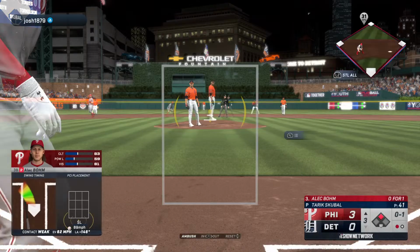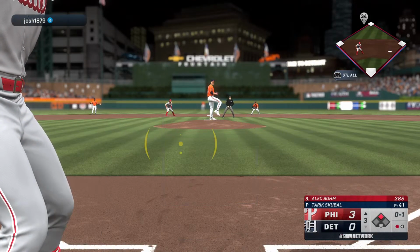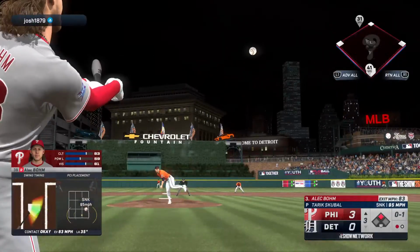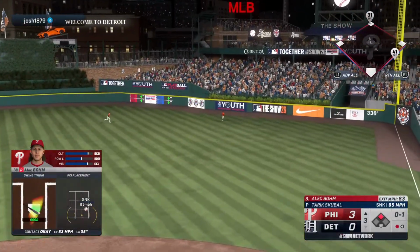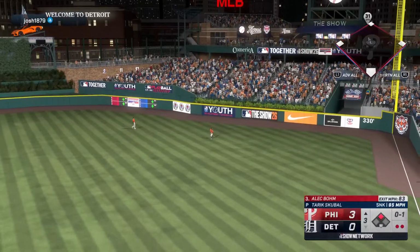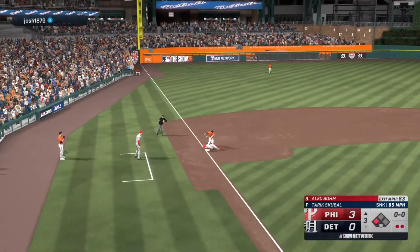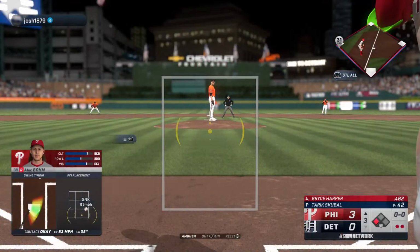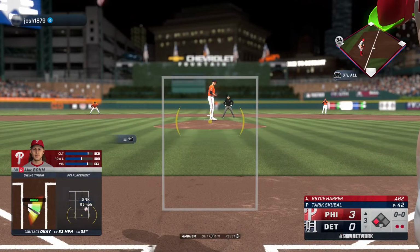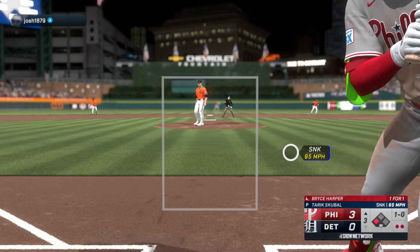That one fouled off. Man at second. Perez moving under this one. He's there. He's got it. Runner tags at second. Relay to third. No, he beat it. He beat it. Here is Bryce Harper. 1 for 1 with a single and a run scored so far. That one missed.